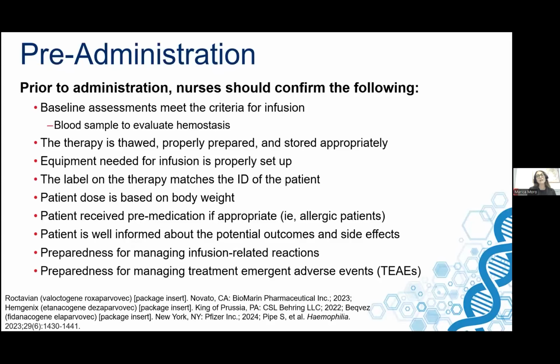In case of an allergic patient, it is possible to administer a pre-medication such as steroids or antihistamine in line with the instruction of the hematologist. Before the administration, it is also important to consider that the patient is well informed about potential outcomes and side effects. Nurses managing the gene therapy must be aware of the treatment side effects and the potential infusion-related reactions and be prepared to manage them.